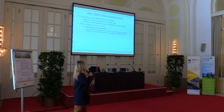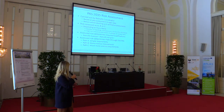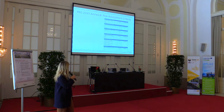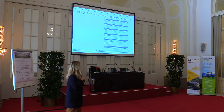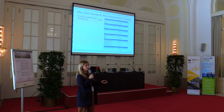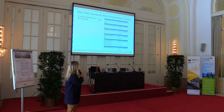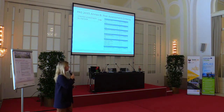There are 5 criteria, which I'm going to show, and these 3 paths, which I already mentioned: simple requirements, more onerous, and much more onerous for path C. In terms of the criteria, first is the number of dwellings to be improved. If it's a one-off building, it is not very critical. If it's more than 30 buildings, like stock level, it would be higher risk, so higher criteria.